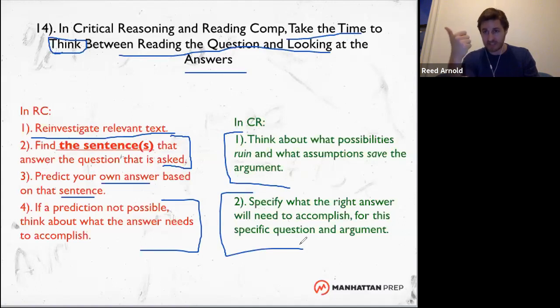An assumption question will state the assumption. A strengthener will make the assumption more likely. And be specific, though. You can't just say, well, I want this answer to strengthen the argument. What does that mean in the context of the argument you're trying to strengthen? What assumption needs to be more likely? And maybe even think about what kinds of things would make it more likely. Okay. And then you go to your answer choices.